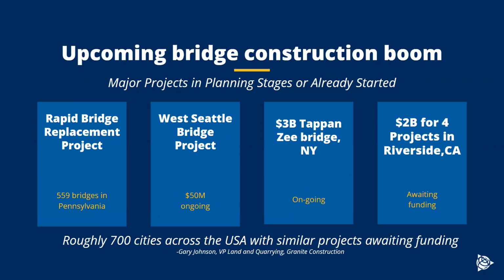Also as part of that preparation, I found a handful of projects out there on the landscape, either in the planning phases or some of them already happening. Certainly this is just a snapshot. We can't talk about everything that's out there, but I would imagine that in your region, you have some of these projects that are applicable to this conversation. A few that I found that were of interest were the Rapid Bridge Replacement Project in Pennsylvania. I think Granite Construction is the group spearheading that effort. And that entails 559 bridges alone just in the state of Pennsylvania in the USA.